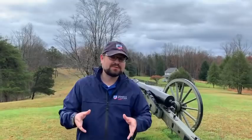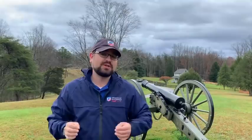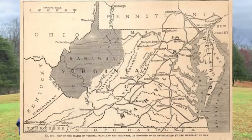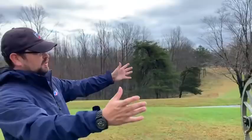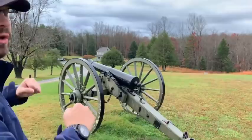This is a September 1861 battle here in Western Virginia, if we're standing here in 1861. Today in 2020, it is most decidedly West Virginia. This is a state park here in West Virginia, founded in 1935. We're standing on the battlefield of Carnifex Ferry, overlooking the Union position here. This is one of our federal batteries that would have been positioned here.